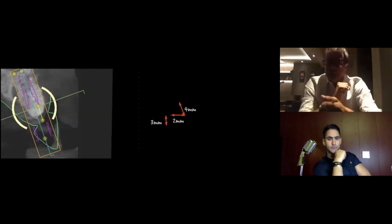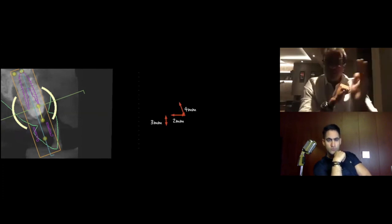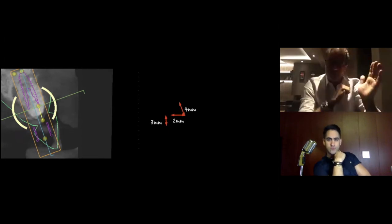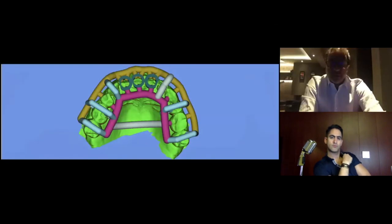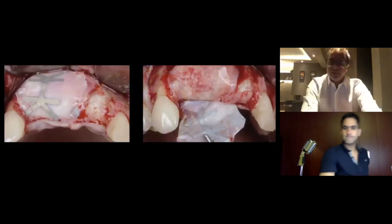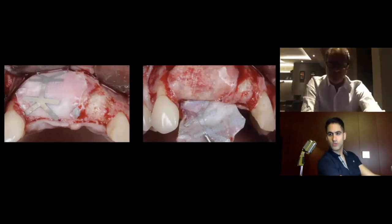The numbers you see on the right side are the ideal numbers. This implant is placed a little bit more than 4 millimeters below the clinical crown, a little bit more than 2 millimeters palatal to the clinical crown, and the soft tissue height in this case is 1.5 to 2 millimeters, so we place the implant subcrestal. This is the guide that we are using, and this is the time of the uncovery. We see that we have very good bone quality in this case.